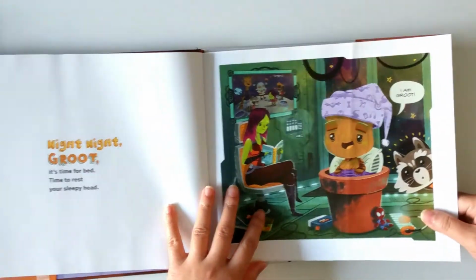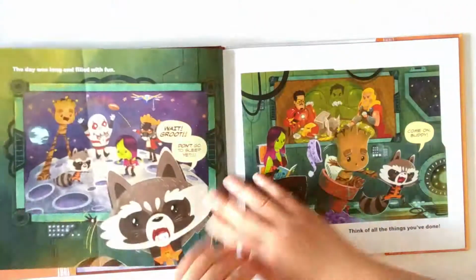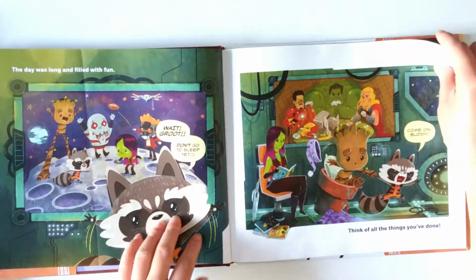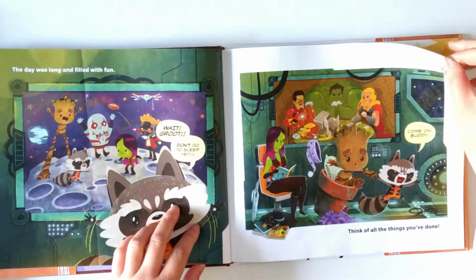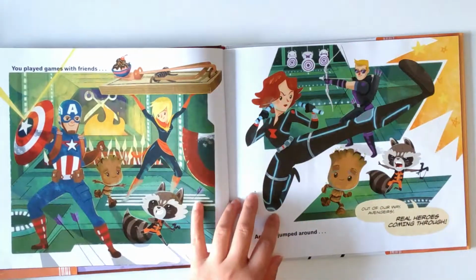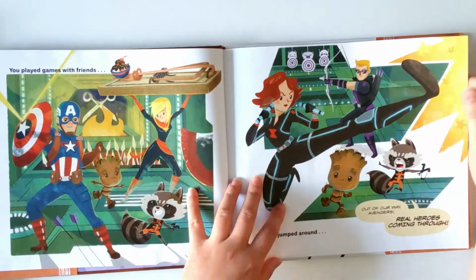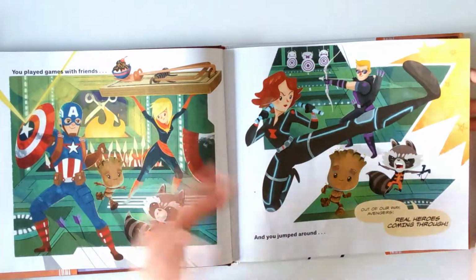So Groot is getting ready to go to bed, but suddenly Rocket Raccoon drags Groot out of bed because they have a mission. Each page they encounter more superheroes, and this part was fun because I get to name the superheroes for my daughter. Some she didn't recognize and some she did.